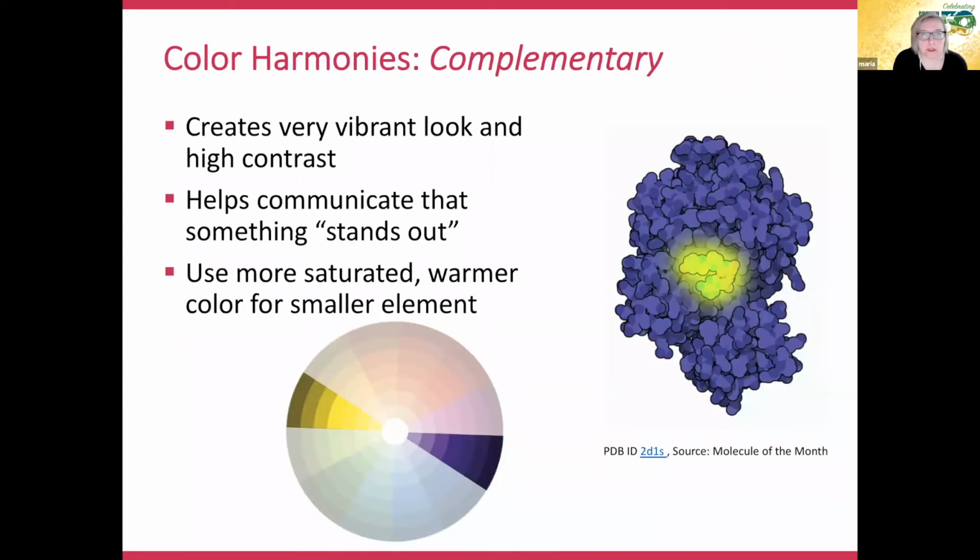The most common color harmony historically is the complementary harmony. The way this harmony is created, you take one color from one side of the wheel and the second color from the other side of the wheel. And when you think of the traditional color harmonies that we know from our daily life, this harmony is very common. For example, green and red for Christmas, blue and orange for Hanukkah, green and purple for Halloween, and so on and so forth. So this harmony creates a very vibrant look. It's a very high contrast.